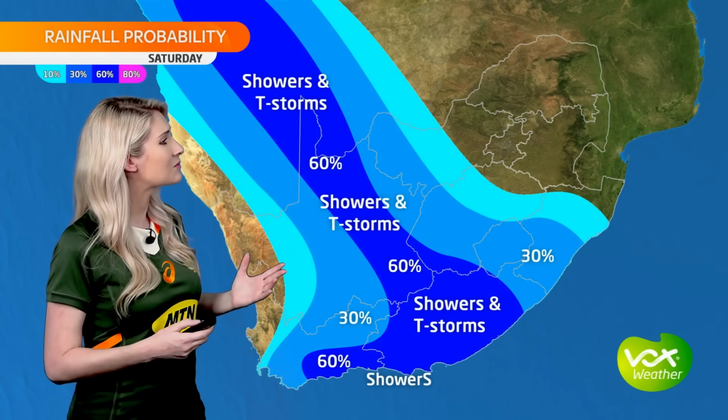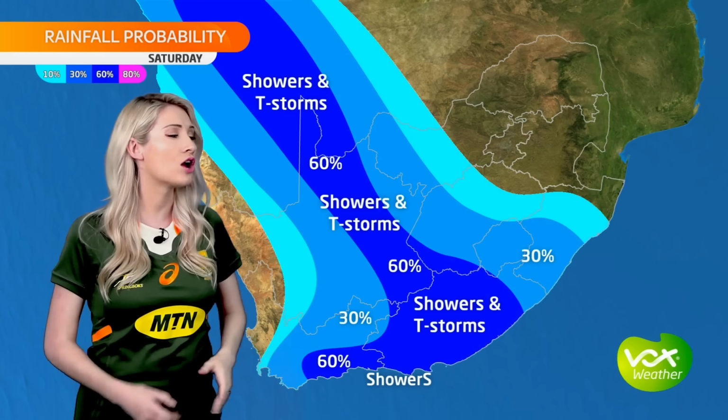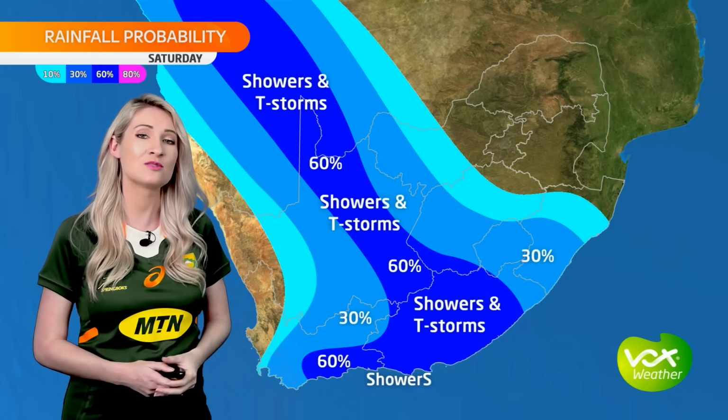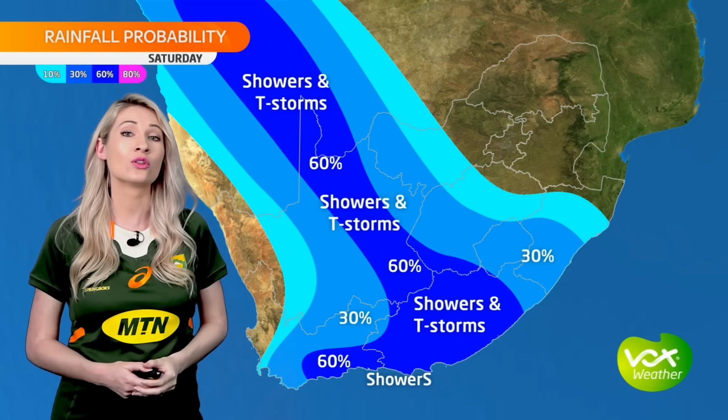Here's a summary of what you can expect this long weekend. Scattered showers on Saturday stretching from our neighboring country over the northern Eastern Cape and showers expected over the southern areas of South Africa, remaining mainly dry in Cape Town as well as along the west coast.